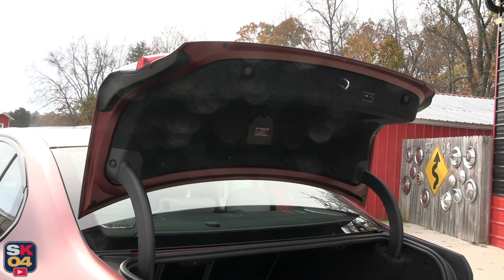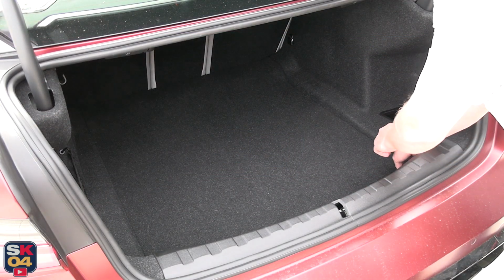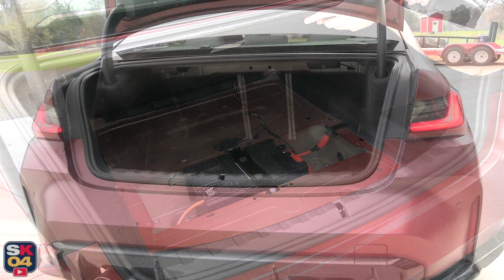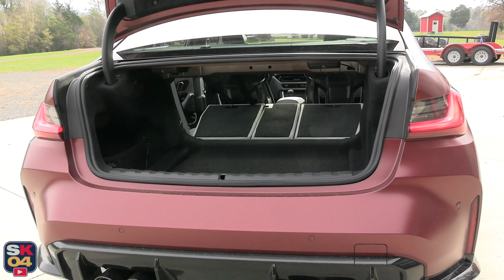The trunk opening is wide, the lift-over height is low, and the trunk hinges are concealed. On the right side of the trunk, there's a recessed cubby for small items. On the left side, there's a netted section for additional small items. The floor is wide and flat. Underneath, you'll find the car's battery. Additional amenities include LED lighting and some D-rings.